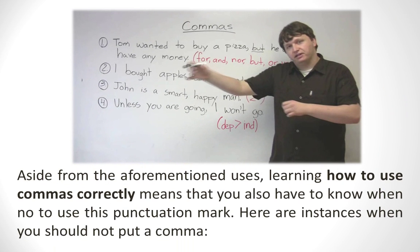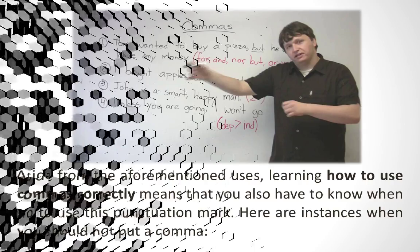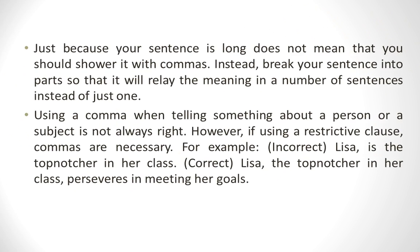Aside from the aforementioned uses, learning how to use commas correctly means that you also have to know when not to use this punctuation mark. Here are instances when you should not put a comma. Just because your sentence is long does not mean that you should shower it with commas. Instead, break your sentence into parts so that it will relay the meaning in a number of sentences instead of just one. Using a comma when telling something about a person or a subject is not always right.